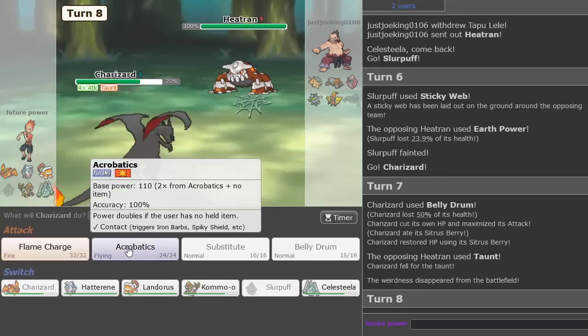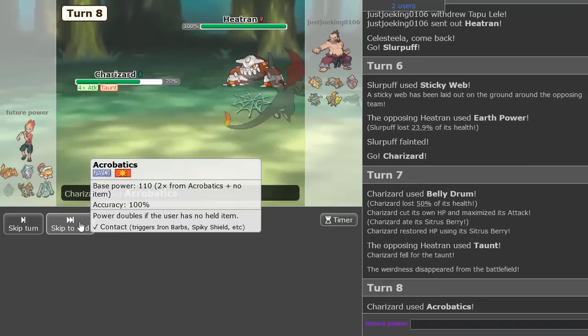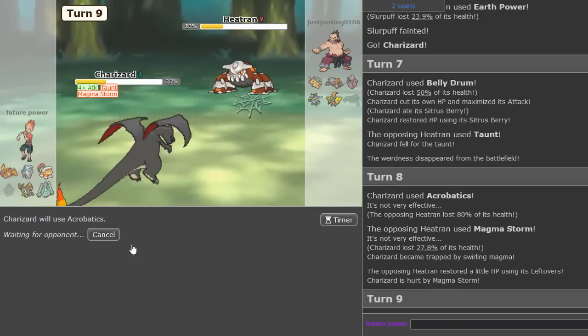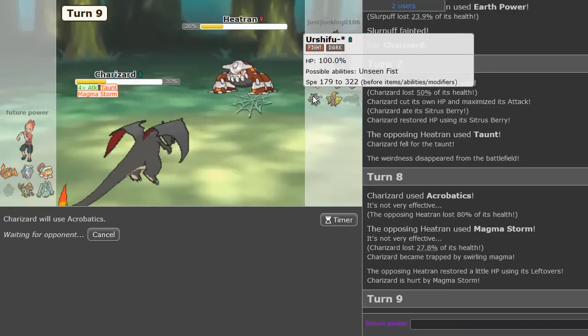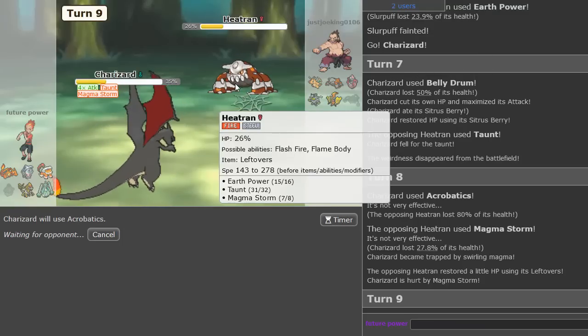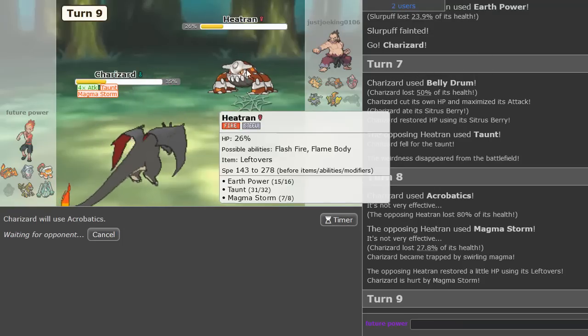Unless he's like Flame Body, I could Flame Charge, but I think Acrobatics is just the best play all around. And we'll do it again to knock this out. He should hopefully have Aqua Jet on Urshifu. If not, then we straight up put in a lot of work. But knocking out Heatran's amazing.